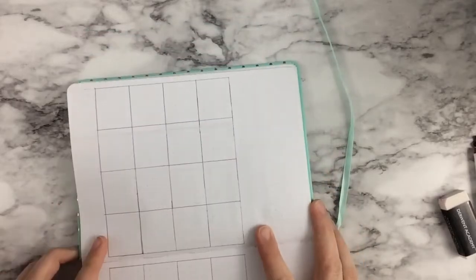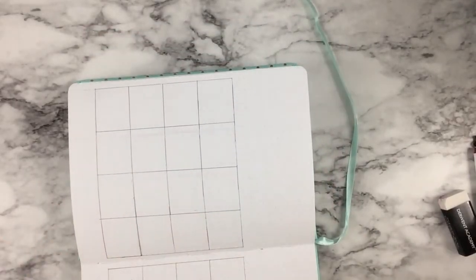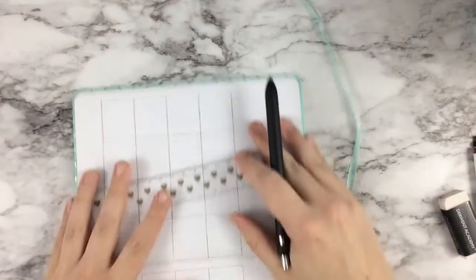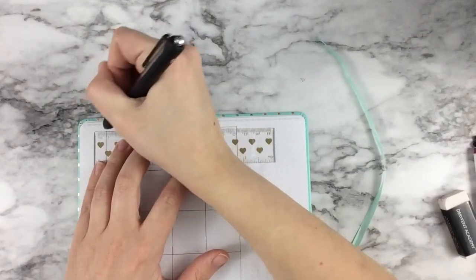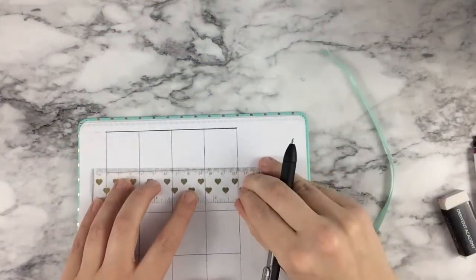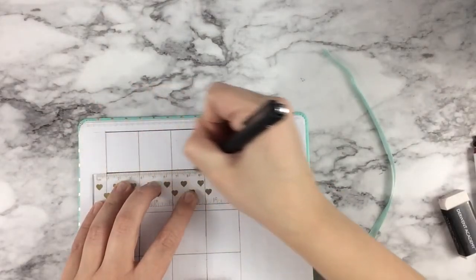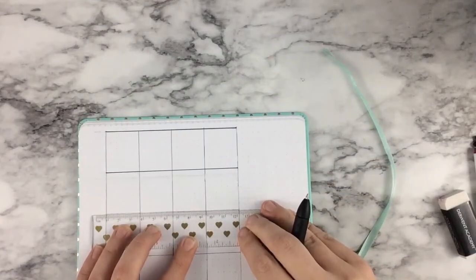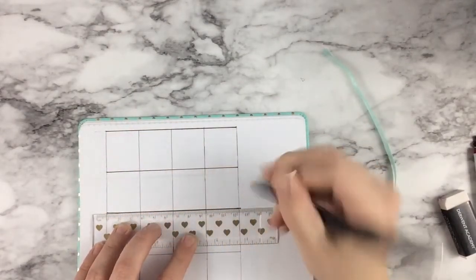Here's my February month at a glance. I had already done the rough draft, so I'm going to go ahead with my ruler and my Papermate Inkjoy gel and just fill in all of these lines. I'm glad that I did the rough draft for this, because I don't know if you can see, I just moved the ruler, but you can see a very faint pencil mark there.